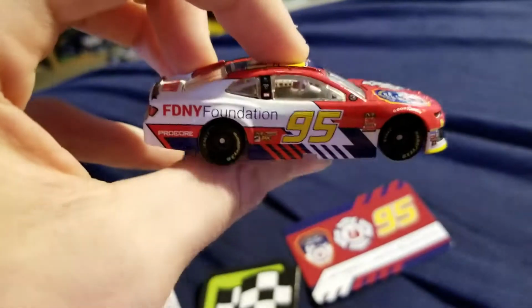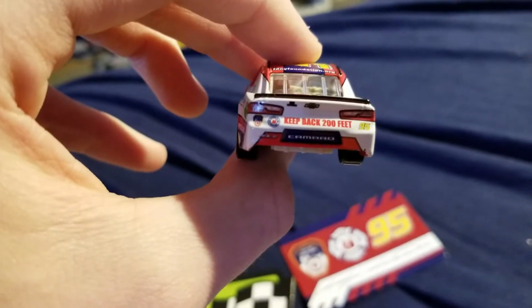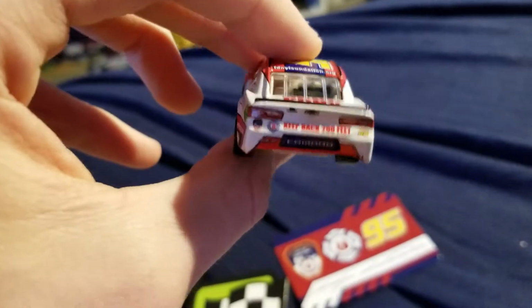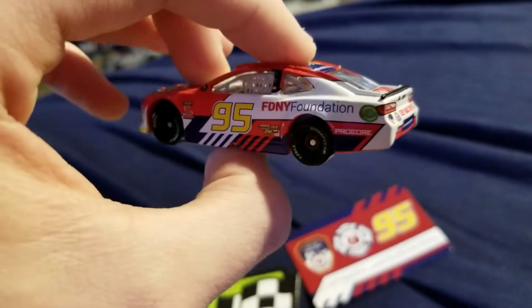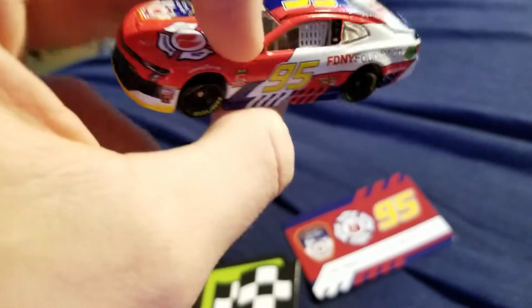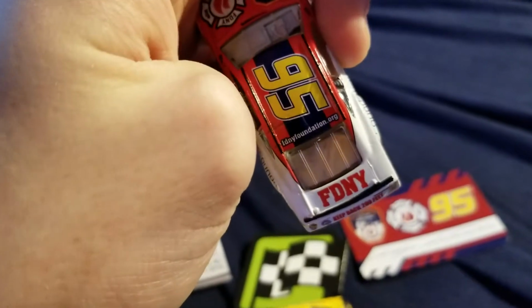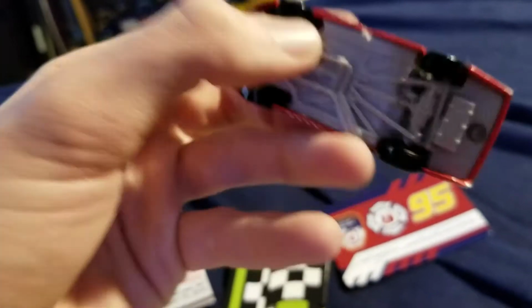But anyway, this is, and you have keep back 200 feet, just like a real fire truck on the back. And there you go. Pretty cool paint scheme. We have a roof shot, FDNY, FDNYfoundation.org. Whoa. So we're 5 out of the 9 in.